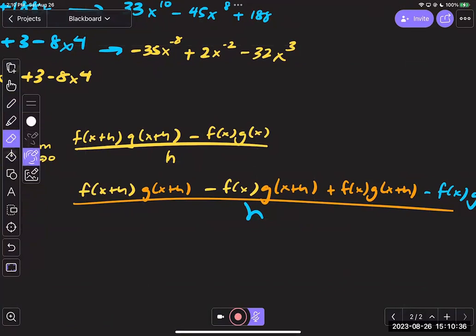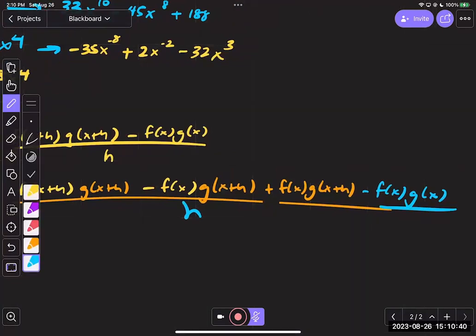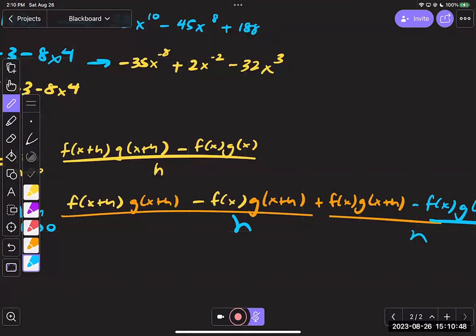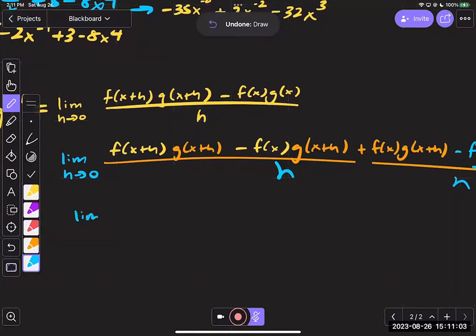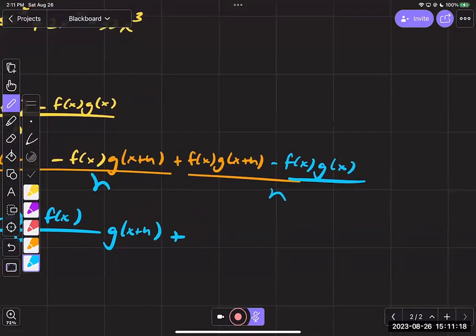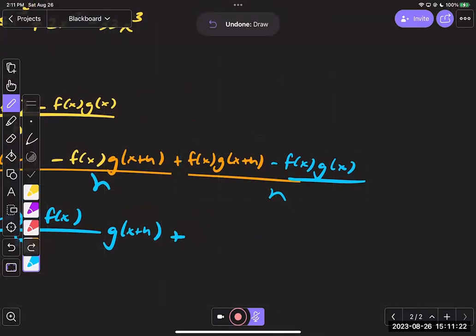Now at this point, what we're going to do is split this into two separate fractions. Is that allowed? Yeah, it's perfectly fine because if we have the same denominator, we can just split it into two different fractions based on the two different numerators. So clearly right here, we have a common factor of g of x plus h. So this is the limit as h approaches zero of f of x plus h minus f of x, all being multiplied by g of x plus h over h, plus f of x times g of x plus h minus g of x over h.